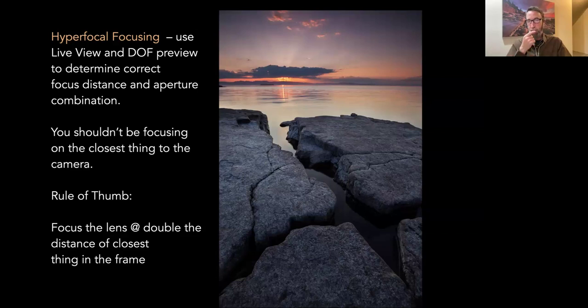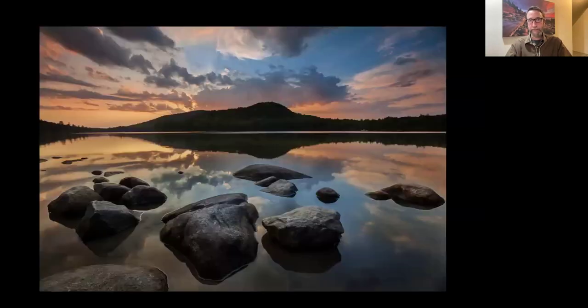If your foreground corners aren't quite sharp enough at, say, f11 or f16, then maybe pull your focal point back toward the camera a little bit. Take another shot, make sure the background is also in focus, okay? There's nothing worse than getting home and finding out that you missed the depth of field on the shot.